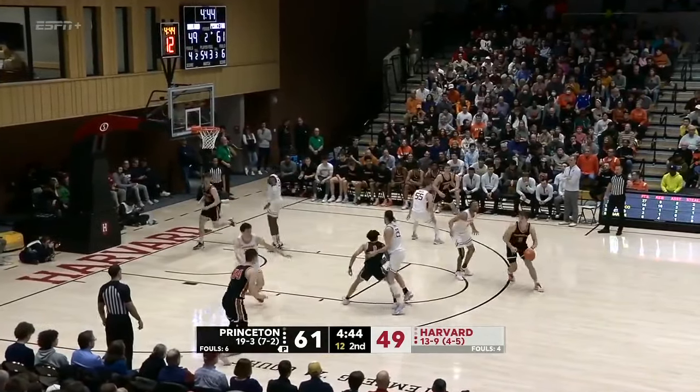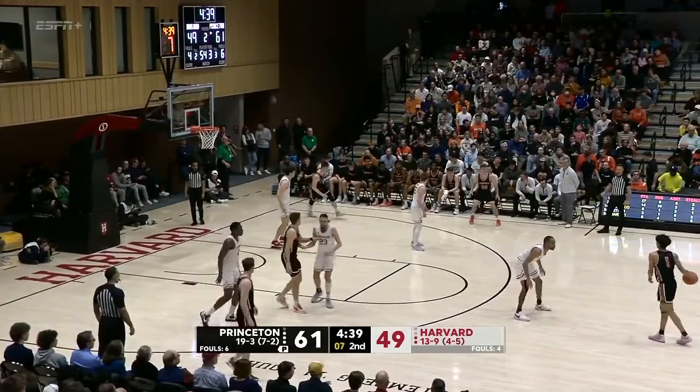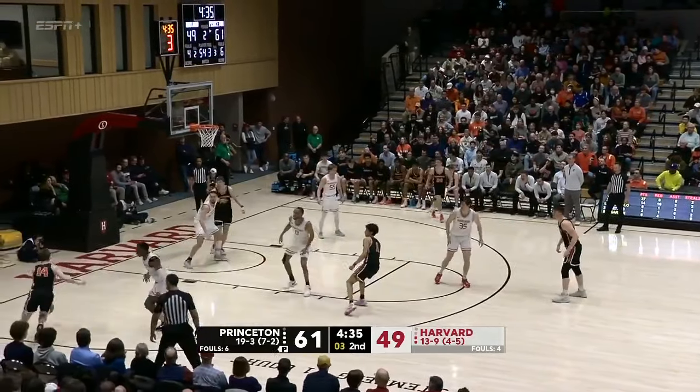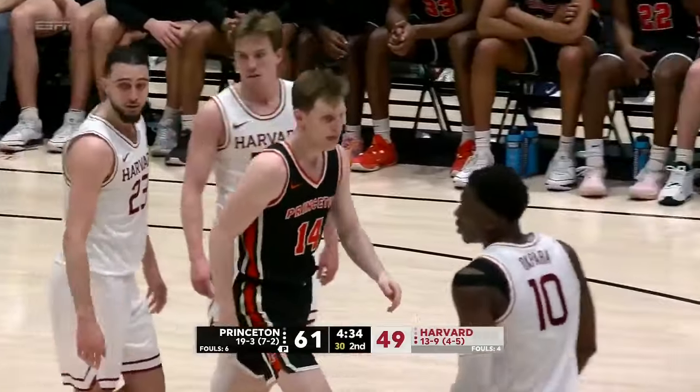Pierce looking for a handoff. Doesn't have an option yet. Now Lee comes to get it. Need to shoot. Xavier Lee's time to shine again. Kicks it. And we got a whistle and an out-of-bounds call.